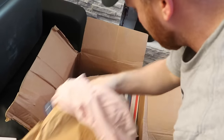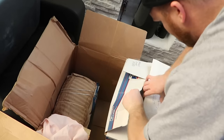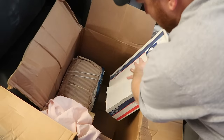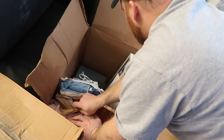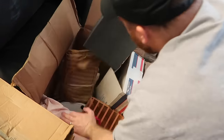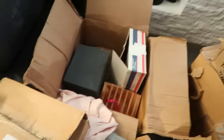I don't know the brand name, but it's cool. That's just random stuff there. Random stuff in here. Papers. I'm assuming more papers. And what's this? More papers? Yep, more papers. This goes back to the facility. That goes back to the facility.